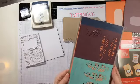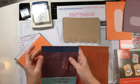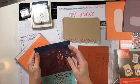Okay, so we have, look at these gorgeous leaves. Now, one of my things here is a little smooshed, but that's okay. I'm not sure what's going on here.